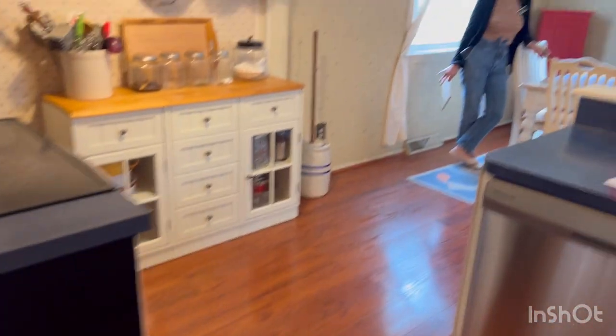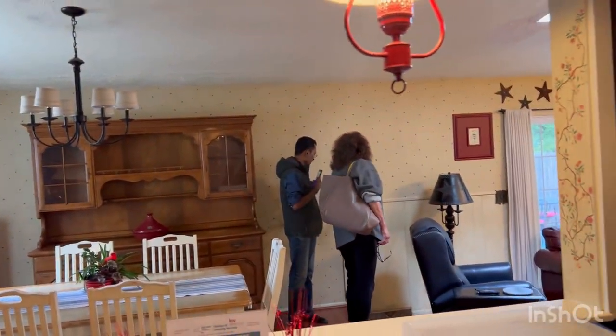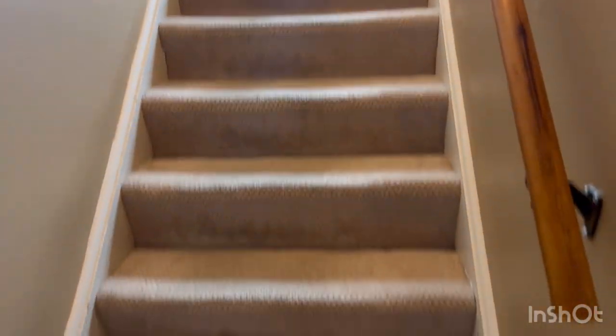Cabinet flooring. There's another cabinet over there. So the wallpaper level one, right? This one wallpaper, right? Yes. This front back side. This for upstairs. Stairs.